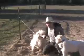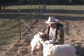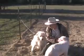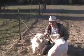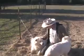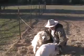Okay, I've got the two dogs. I've got the adult dog set up so there's a danger zone, where if the puppy gets too close, there will be fireworks, but I hopefully will keep the situation under control. Rocket, pay the adult dog a lot of attention. Let him know you haven't forgotten about him.